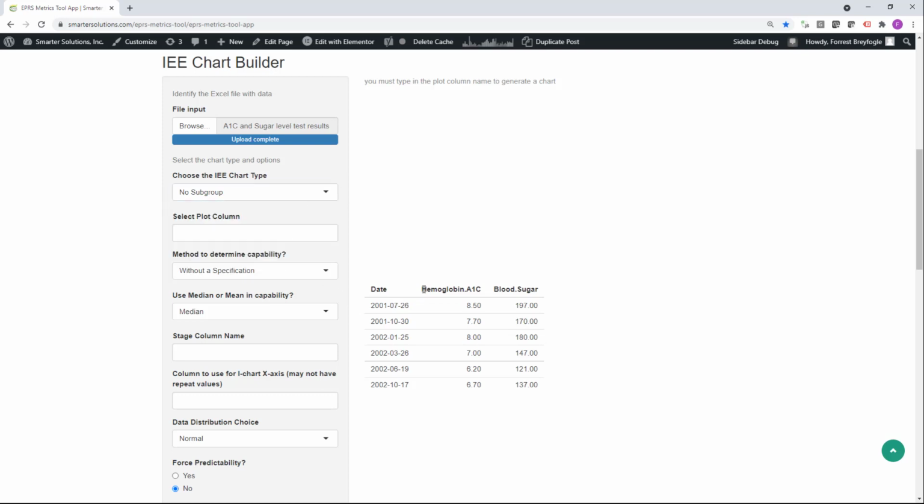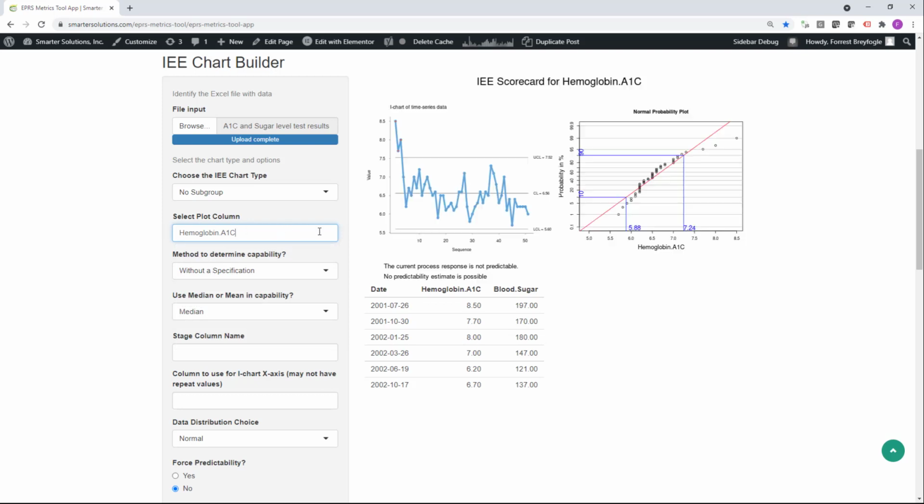Now what we want to do next is highlight the name of the column that contains the data that we want to analyze. Control C, then I'm hitting Control V. In our particular case, I'd like to look at the mean value.